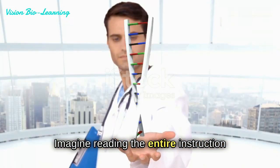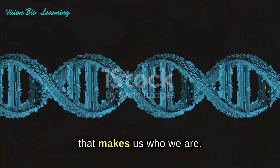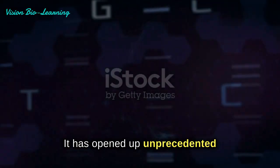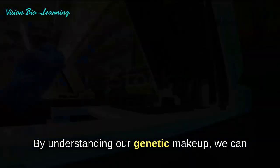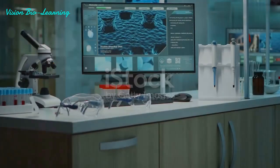Imagine reading the entire instruction manual of a human being. This manual contains all the information that makes us who we are. Whole genome sequencing, or WGS, is the key to unlocking its secrets. It has opened up unprecedented opportunities in medicine and forensics. By understanding our genetic makeup, we can diagnose diseases earlier and develop personalized treatments.